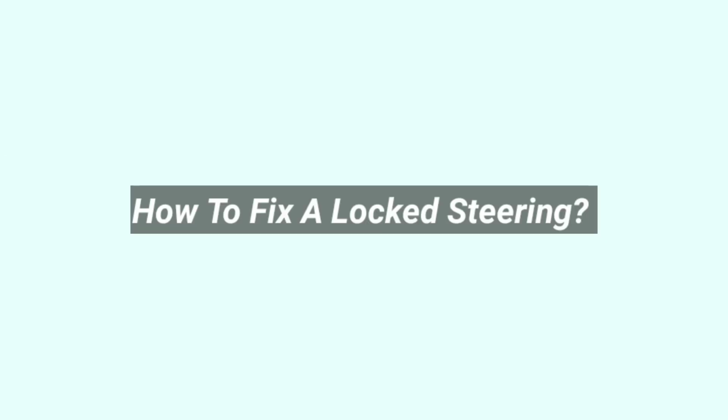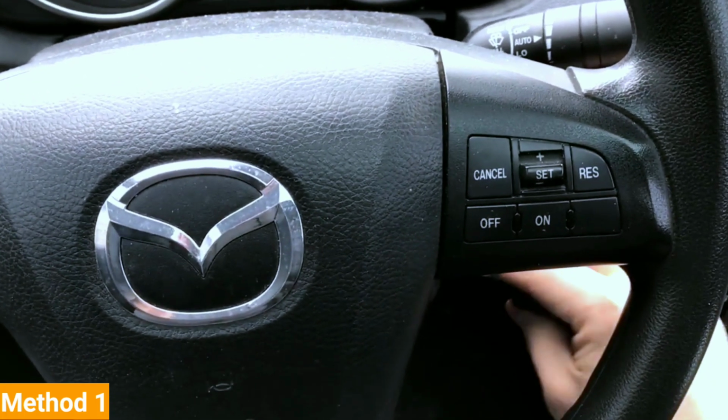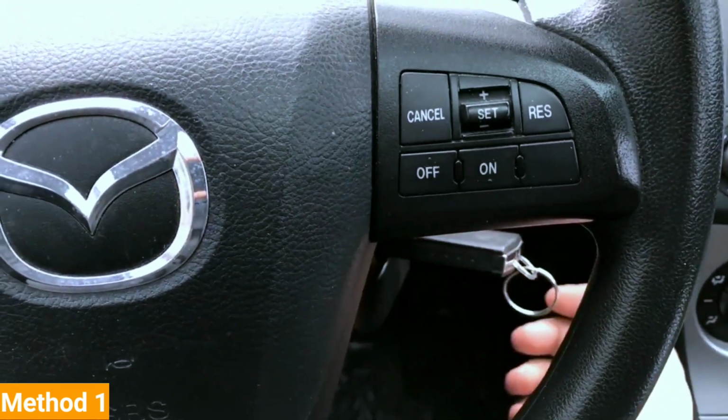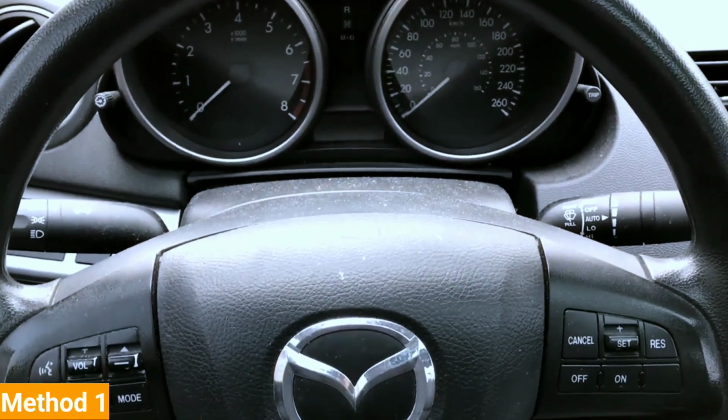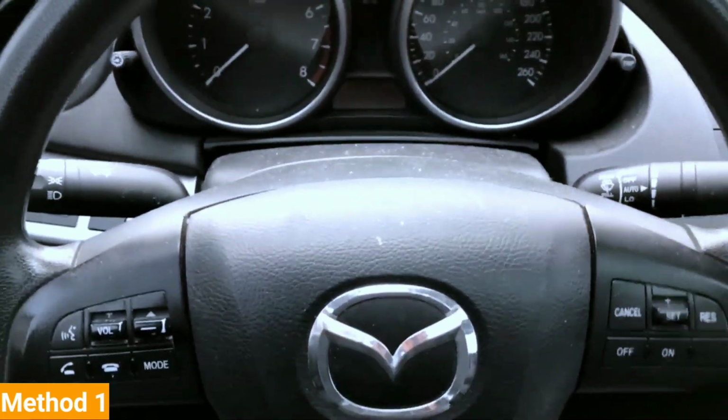Now let's talk about how to fix a locked steering wheel. There are a few things you can try to unlock your steering wheel. Method 1. Turn the key while gently rocking the steering wheel back and forth. This is often the easiest way to unlock the steering wheel. If it doesn't work, try the next step.